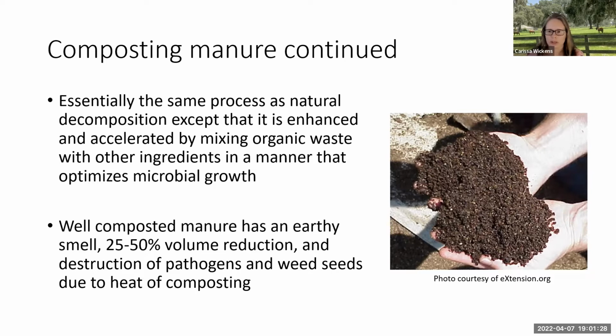So that's really, really helpful because it's reducing the total amount of stall waste or manure that we then have to further handle or manage in some other way, or have hauled off or dispose of. So reducing volume is one of the biggest benefits here.